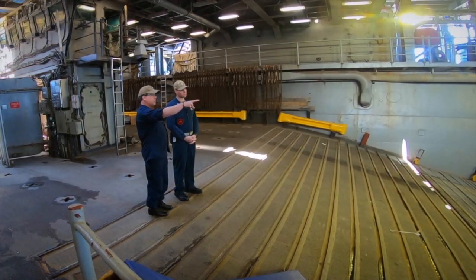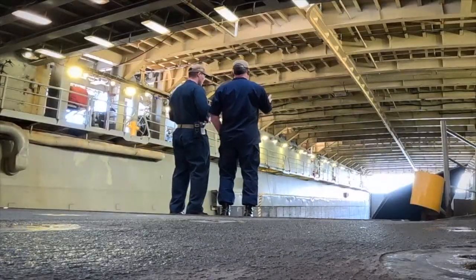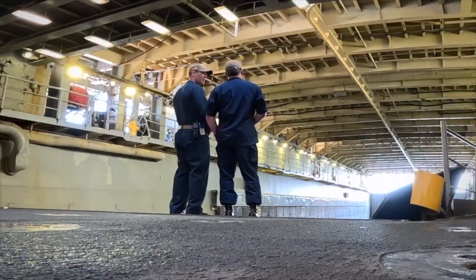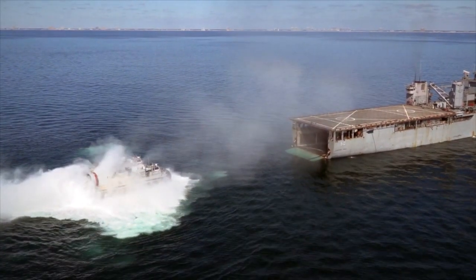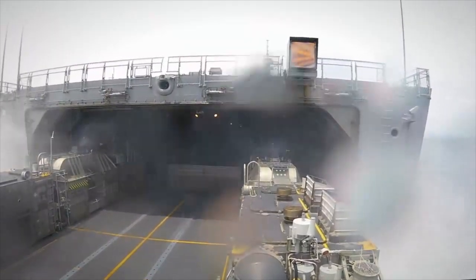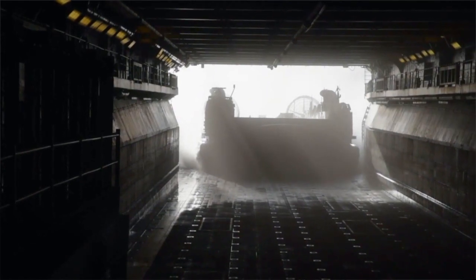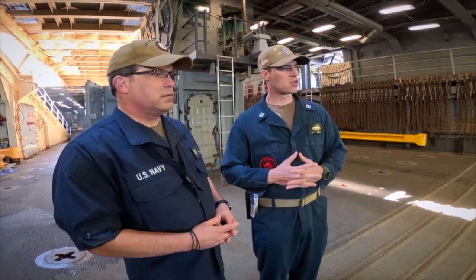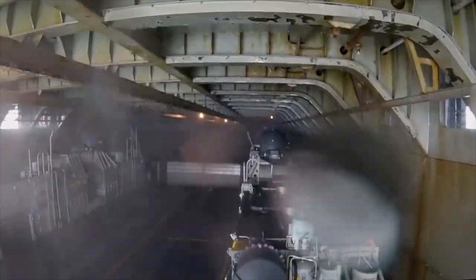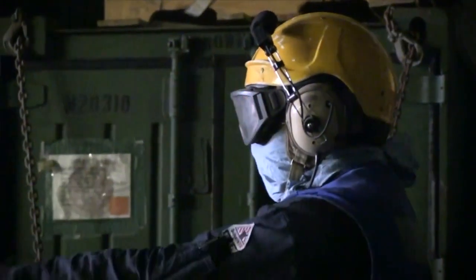So you can put 2 LCACs in here? 2 LCACs. Paul Hast hails from Columbus, Ohio. He's giving me a tour of the USS Carter Hall, a dock landing ship that floods its well deck here to allow LCACs and other boats to come and go. But we flooded out. So how deep is this when it's full? Up to 5 feet here. 5 feet. Probably up at the beach. So up to my neck deep of water back there.